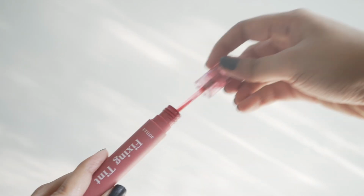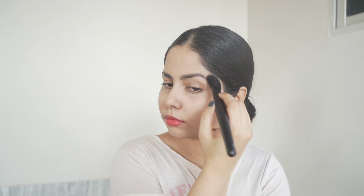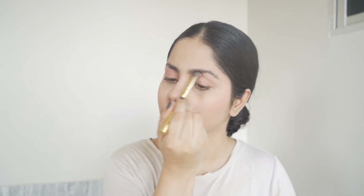And then I'm using lip tint because it stays for a long time, and for summer I prefer lip tints over lipsticks most of the time. And the last step is blush, and this one is from Benefit. The shade is Dandelion. This is such a pretty shade, and I slowly build it. I don't want to go too much. This is a very beautiful light baby pink color. I also use this as eyeshadow, and honestly for summer I like colors like pink and orange for my face. I think it makes my face look more youthful.